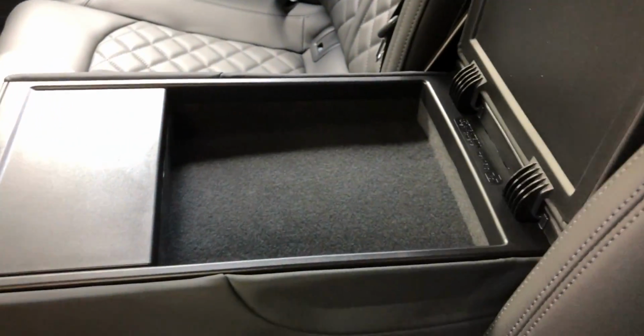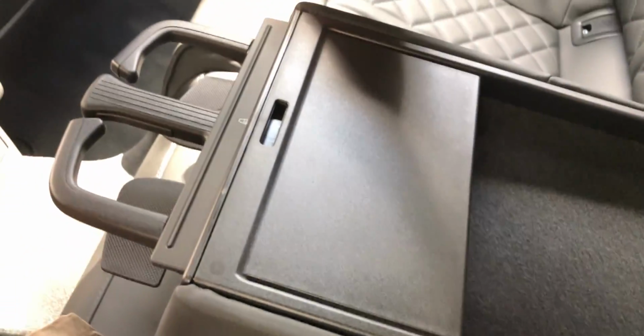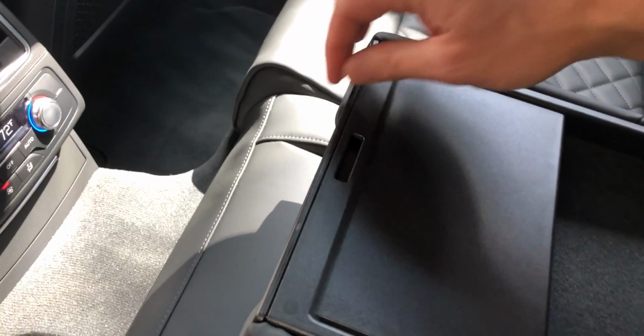Let's see if this armrest comes down, which it does. And let's see if it opens up. Wow, this is actually kind of nice. Has a little cubby area. This part doesn't open. I figure that's because there's probably cup holders here. Boom, look at that. Cup holders for the people who are in the back. Let's close right there. And let's close this right here.